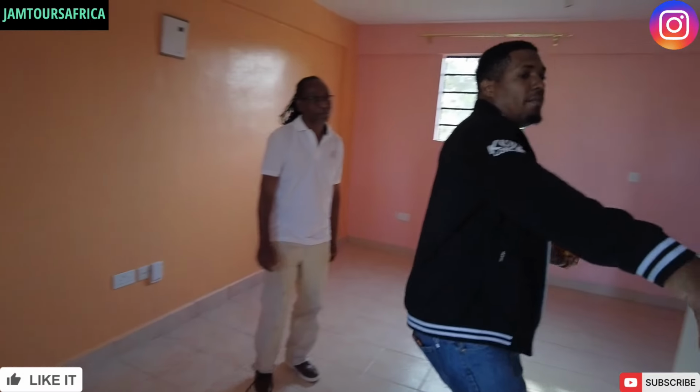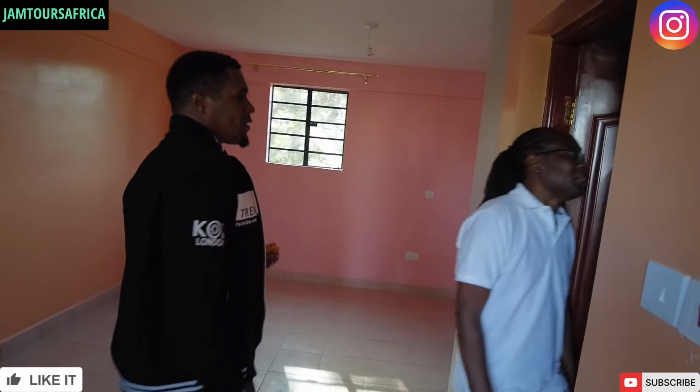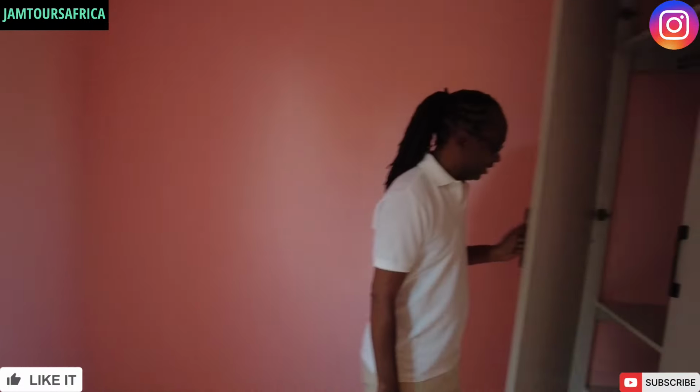You can see, Paul already there. The shower, the toilet. Small, everything in one. Yeah, open the closet, I see. Light and water covered. Life and water cover? Light and water is covered. Yeah. 14,000 per month. Per month, okay.